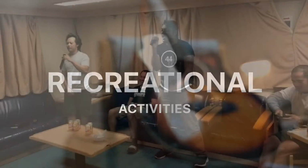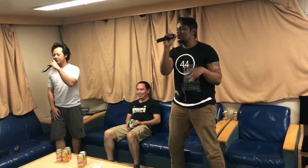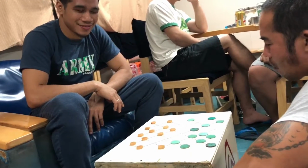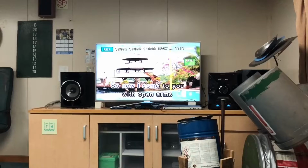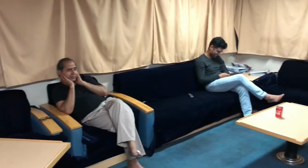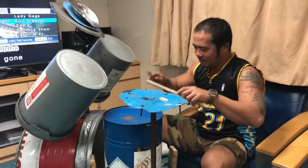Is it all work and no play on board? The answer is an emphatic no. There are multiple avenues for recreation on board, and the crew makes the best of it. There is a large content of movies, TV series, and other entertaining programs available on board. Besides this, there is a well-stocked library of novels and magazines, and new ones are added from time to time.